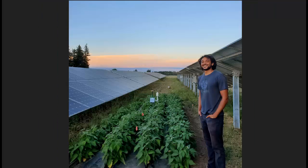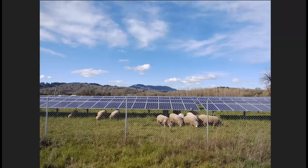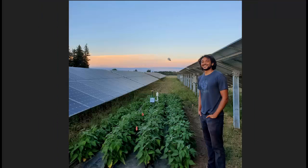As you can see, if you just space out the solar panels a little bit further, you can get some row crops in there. Peppers, tomatoes, and whatnot, or have some sheep foraging for grasses. You couldn't do goats in here, though, because they climb up all over the solar panels and break all the glass. And you couldn't really do corn.